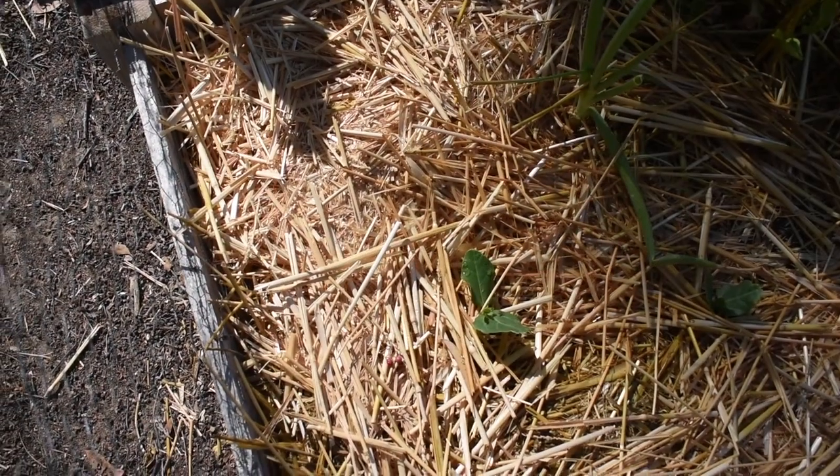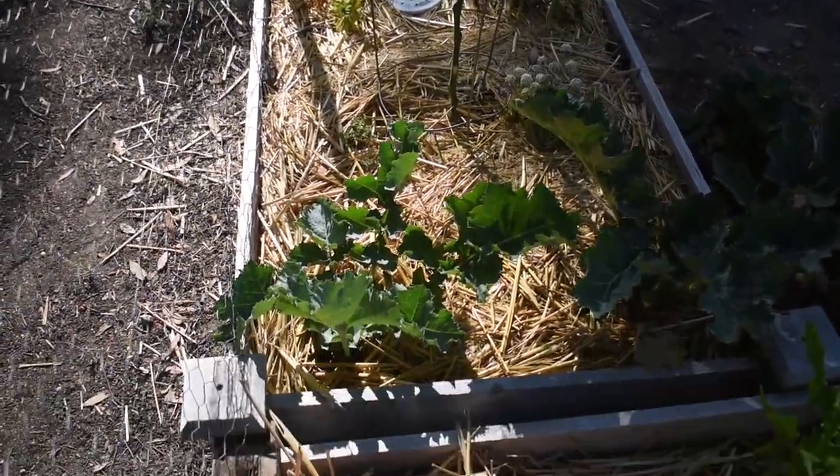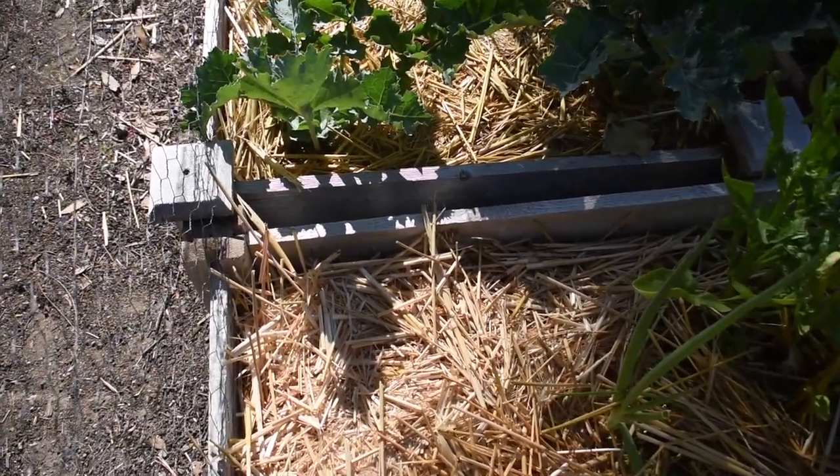Good morning, sun. I like to film it this time of morning because the sun slants through the leaves and makes it look romantic.